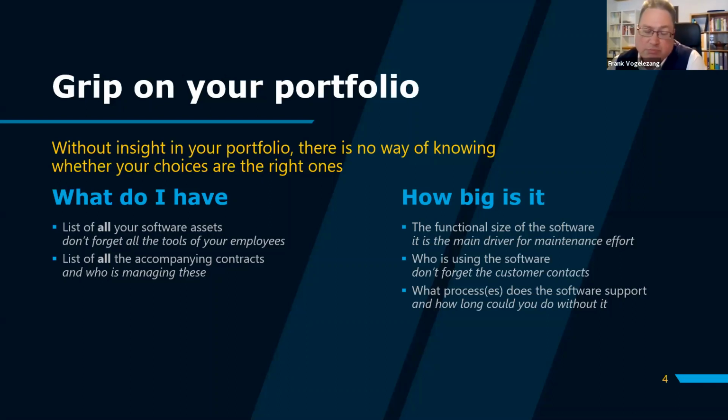What's even more difficult in a lot of organizations I've worked with is to have an overview of all the contracts that are associated with it. I've seen organizations that outsource their software portfolio just to get rid of the magnitude of contracts they have and go to one contract with one sourcing party. Paula talked about the things you need for that in the first presentation.